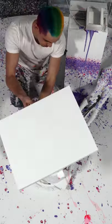This is the sixth palette in the color therapy collection. The colors are transparent turquoise, aqua, teal, bright blue, baby pink, and fluorescent green.